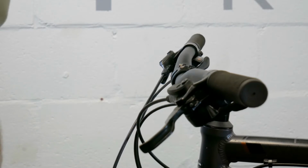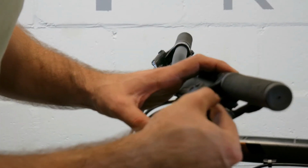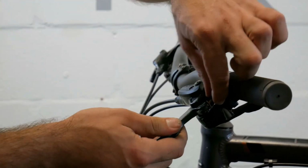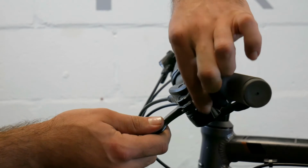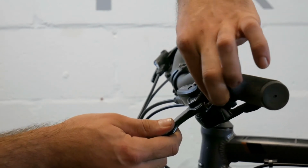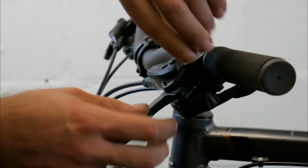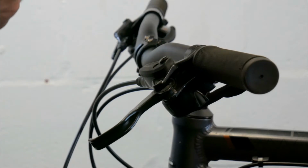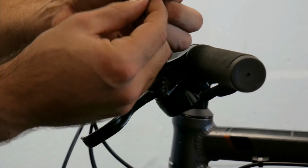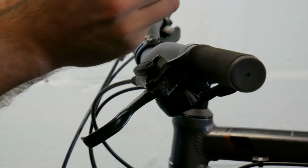As you can see, our rear brake is pretty broken, I would say. So the first thing we want to do is take out the piston from there. So we got the piston out, as you can see. There's a couple of bits with it. We'll need those, so put them in a safe place.